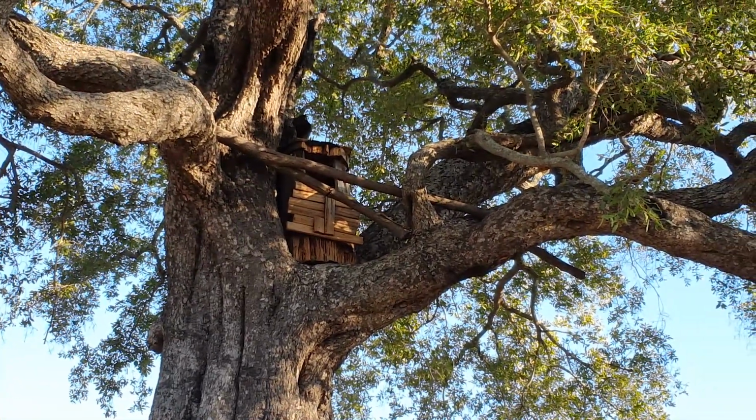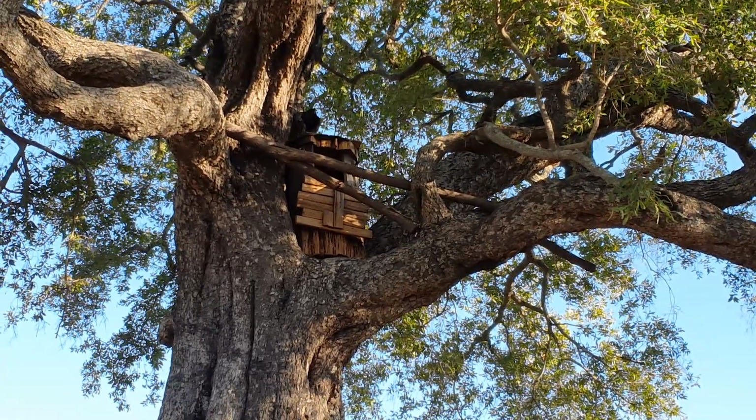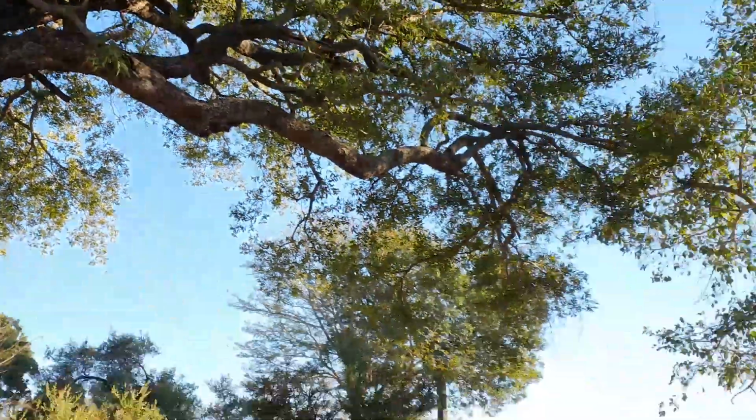But I don't think this is the exact box where they caught it on that camera trap with the leopard poking his head in and the hornbill trying to peck at the leopard. It was all quite funny. You can probably find it on YouTube.